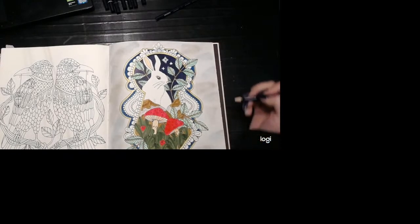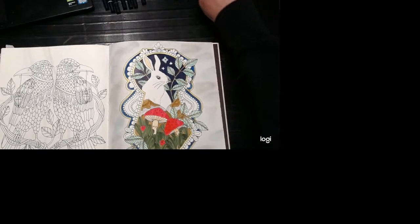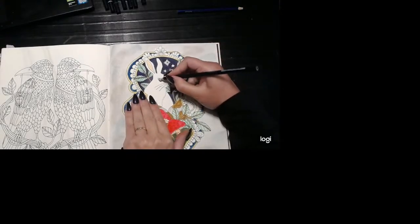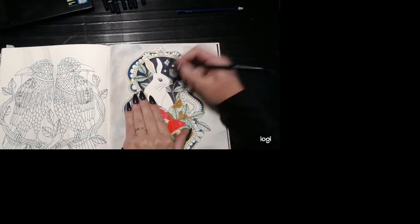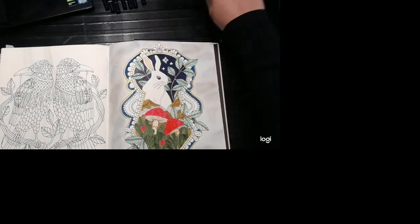Okay, I love that dark. That's really nice. Like that. Oh, maybe we should put some in his little eye there, just a little bit, since we did it blue as well. Beautiful.